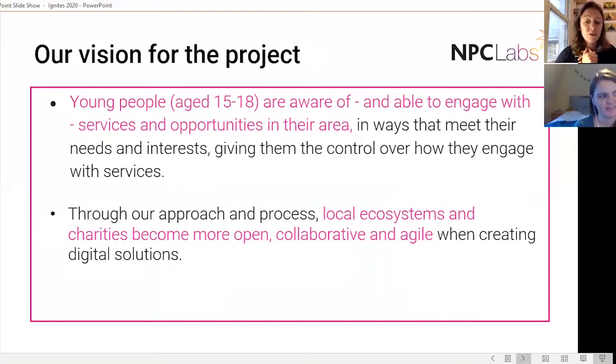We know that this will involve working very differently with data and services, and that it'll involve mapping and codifying data in new ways, so that the data and so the content on what's available speaks to young people on their terms. So our secondary objective in this work is that at a local level, ecosystems involving local authorities, health providers, youth charities and so on will become more open and collaborative and agile in how they work and how they share and improve their data.